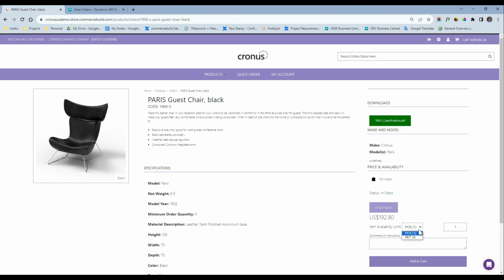Units of measure come from Business Central, so multiple units of measure are supported here with the conversion factors between, in this case, pieces and a set of 4. So you can decide how you wish to display those units of measure.